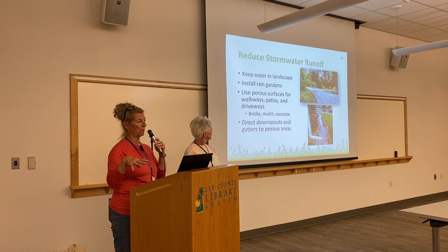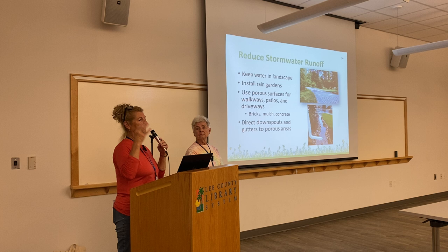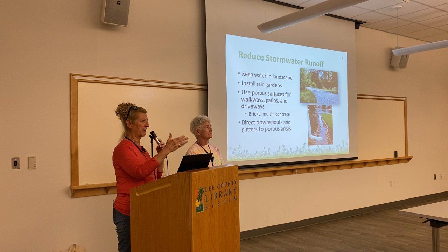But you don't want it directly onto your driveway, because then, again, it's going to take that water down your driveway, sweeping all those nutrients and pollutants down with it, and then right into the water body.